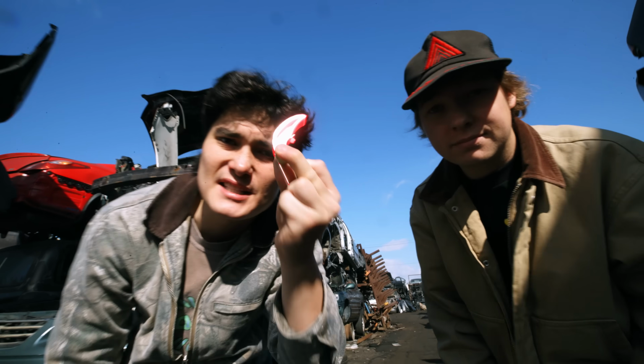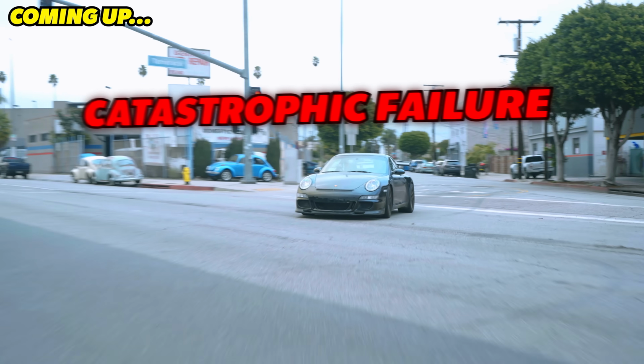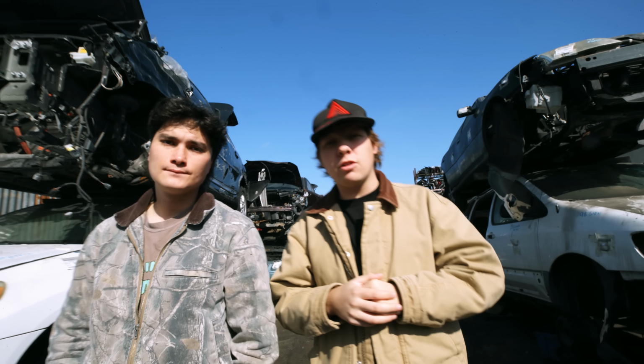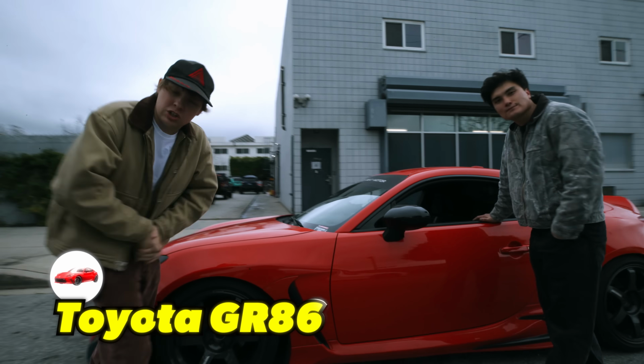If this tiny piece of plastic breaks, it will destroy your engine and total your car. There are a ton of cars that suffer from catastrophic failures. So today, we're gonna take a look at a few that you should avoid and which ones are worth the risk. Starting with this Toyota GR86.